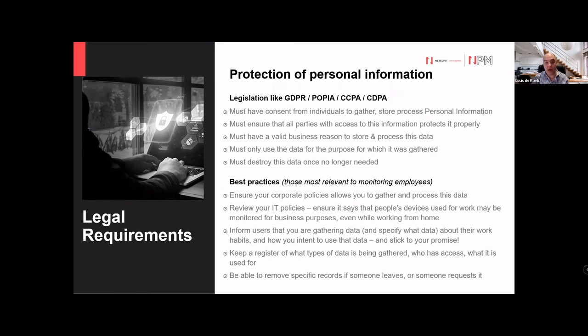Most companies already have IT policies in place that say if you use a device for work purposes, then the company reserves the right to monitor what's happening on that device. But make sure that your IT policy says that you're allowed to do that, even if the person is working from home. Then, very important from a legal perspective, you must inform your users that you are monitoring them, that you are gathering data, and you need to tell them what data it is that you're monitoring.